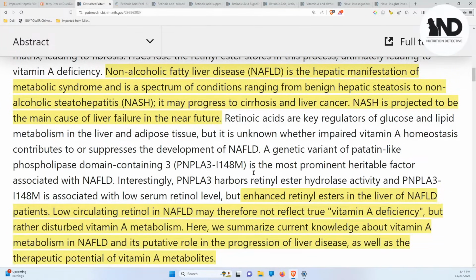Enhanced retinal esters in the liver of NAFLD patients. That means more. Somebody share this with Master John. Low circulating retinol in non-alcoholic fatty liver disease may therefore not reflect true vitamin A deficiency, like that even exists. It doesn't. But rather disturbed vitamin A metabolism. They have to save its reputation.